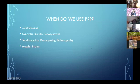So when do we use PRP? Joint disease, I have lots of different cases where dogs can't go to surgery for various reasons, for like knee injuries, so ACL, CCL tears. We'll use this a lot for them. Synovitis, bursitis, tenosynovitis, inflammation of various things. So bursas are like these little fluid-filled balloons that cushion tendons as they go around sharp prominences. Synovitis, of course, we talked about sort of the lining of the joints. Issues with tendons, so tendinopathies, desmopathies, and enthesiopathies are like where tendons and ligaments attach to bone, and muscle strains. So all of these different conditions we have used PRP for.